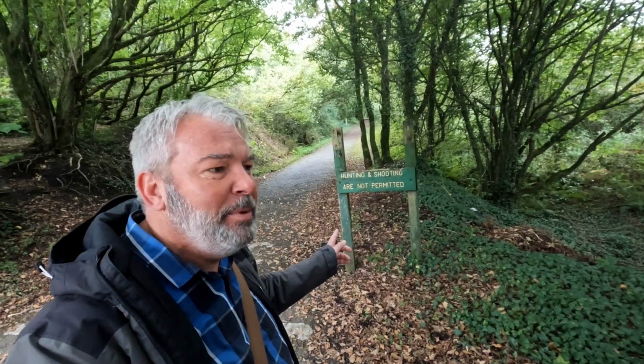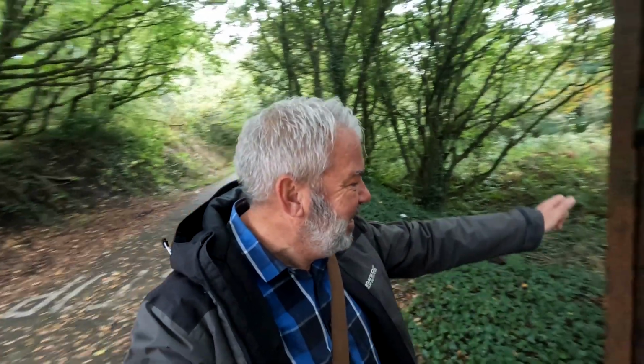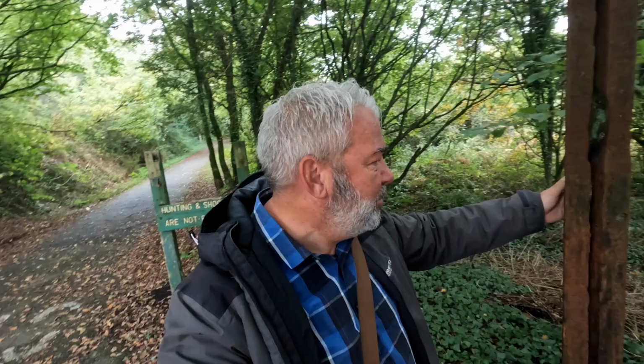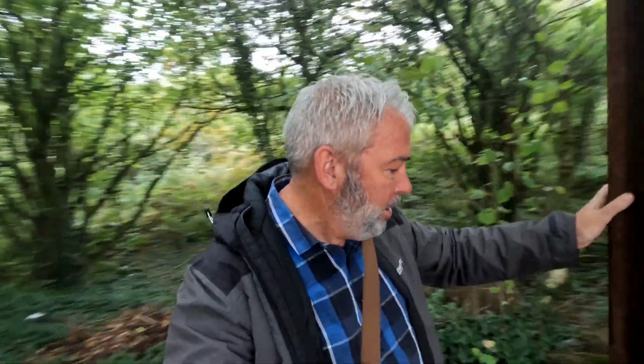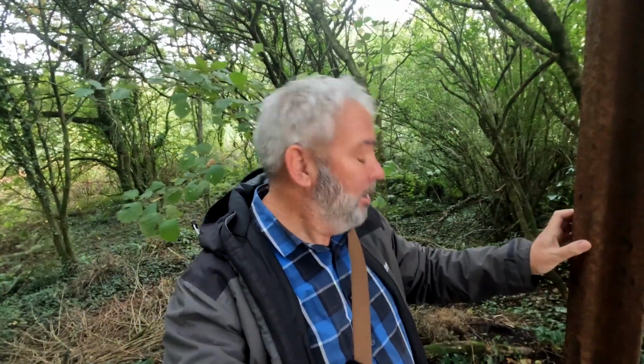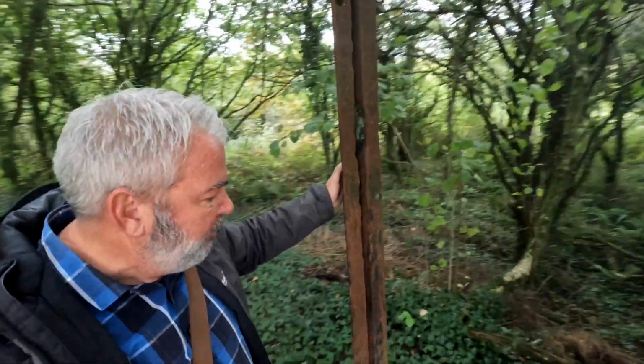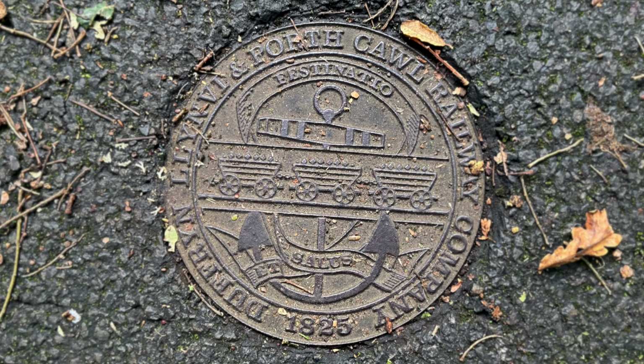Hunting and shooting not permitted. You find things like this on the way. This is a post, but it looks like an old rail track to me that's been planted there for some reason. Part of a fence. There's a plaque marking the route. The Duffryn Llynfi Porthcawl Railway Company, 1825.